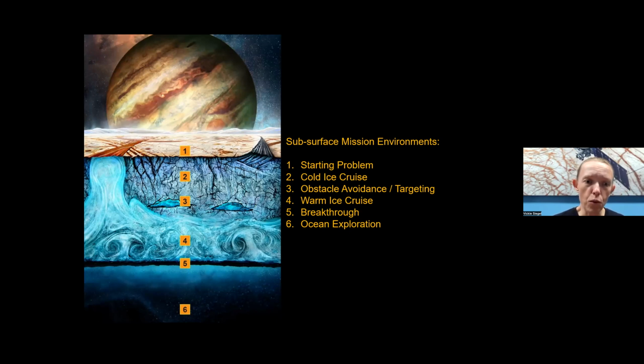And so once you start to really dig into this question of what the ice shell looks like, you can see there are actually several different sub-regimes or sub-environments that a single cryobot is going to have to tackle as it goes down. So the first is the starting problem. The surface of Europa is incredibly cold and it's at a complete vacuum. It's also seeing some really heavy radiation depending on where you are on the moon. As you descend past the surface, the upper ice is believed to be very brittle. It's fracturing, it's faulting, it's shearing, it's behaving in a very brittle fashion. Further down, you might have obstacles to avoid or things that you want to target.